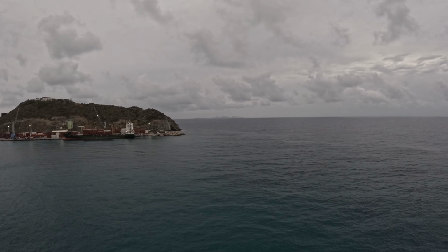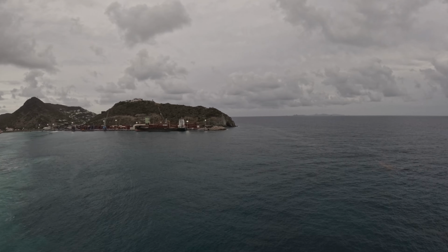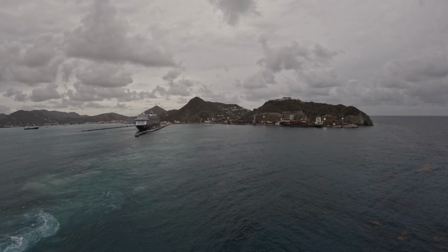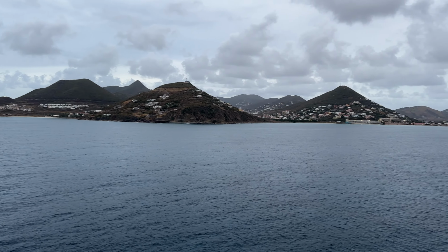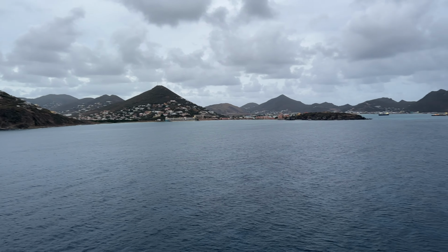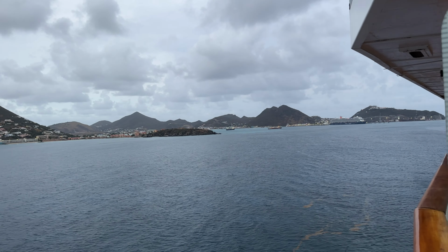St. Maarten is a very popular cruise port, and the sailaway is always gorgeous, no matter day or night. We do always try to take advantage of the sailaway time, just to look at the views. It's very picturesque, and it is one of our favorite ports.